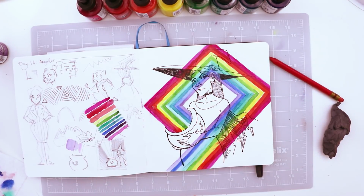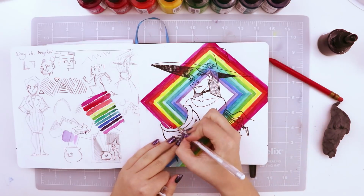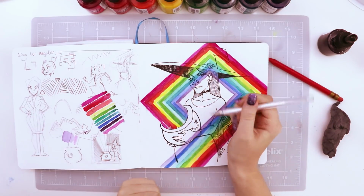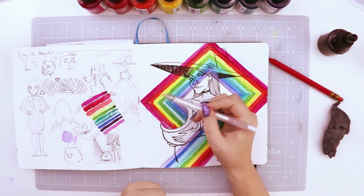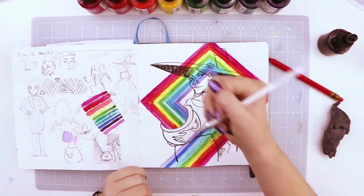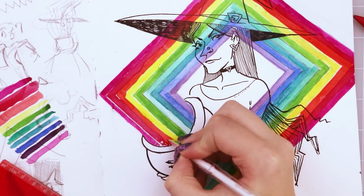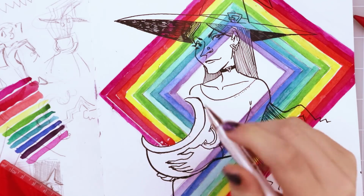It's all dry, and now I'm going in with this white gel pen to kind of try and separate the colors, because I feel like these 3 especially are just too similar. So I'm thinking by adding in some white, we can add some separation, get more of that rainbow vibe I'm looking for. Also down here I'm adding like some stars, kind of give more of that magic vibe.